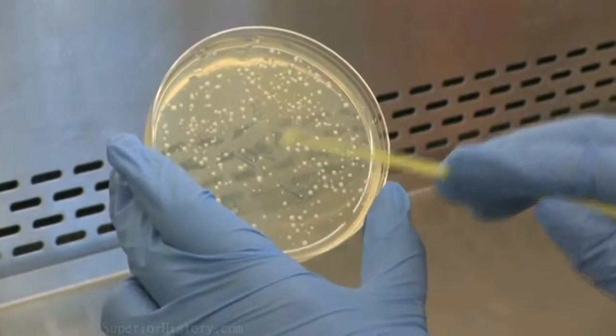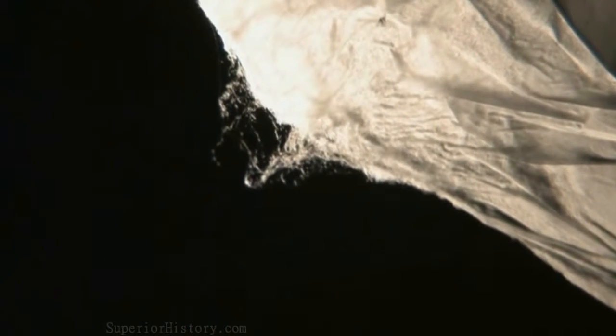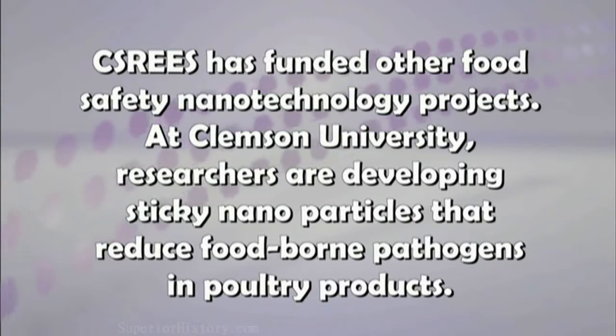Detecting pathogens has definitely been possible, but by incorporating this nanotechnology, we've got something that's very small, very portable, able to do a lot of work on a very small platform, a little piece of fabric, the end of a Q-tip, something like this. This interface between putting together the fiber science and the biological science has been one of the really exciting challenges in this project. CSREES has funded other food safety nanotechnology projects. At Clemson University, researchers are developing sticky nanoparticles that reduce foodborne pathogens in poultry products.